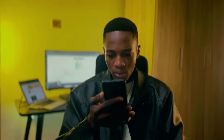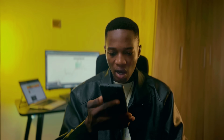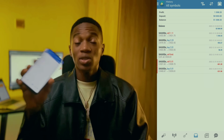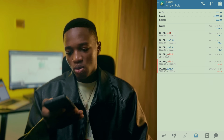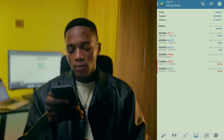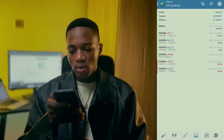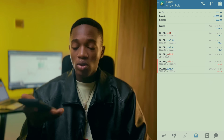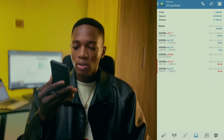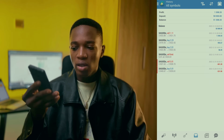So far I've traded on this account like 4 times, 4 different trades on 4 different days. I think the first trade I took was on the 15th of this month, December. I think that was on a Friday, if I'm not mistaken. That was the first trade I took on this account, and it gave us like $1,300, almost 3%.